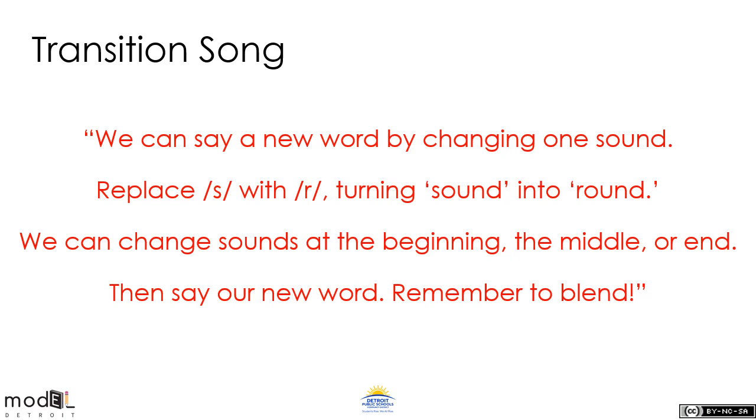We can say a new word by changing one sound. Replace s with r, turning sound into round. We can change sounds at the beginning, the middle, or end. Then say our new word, remember to blend.